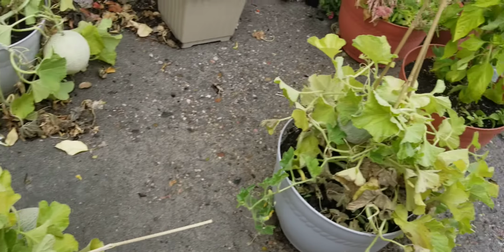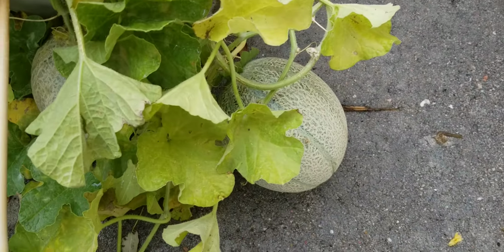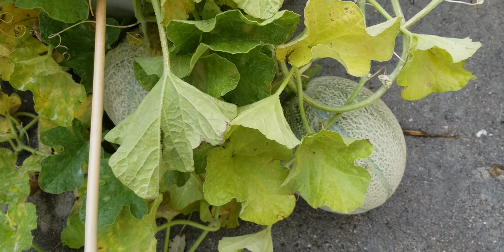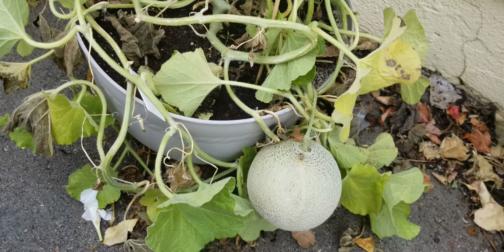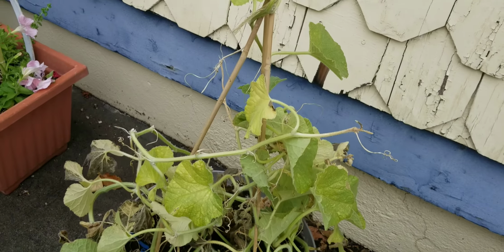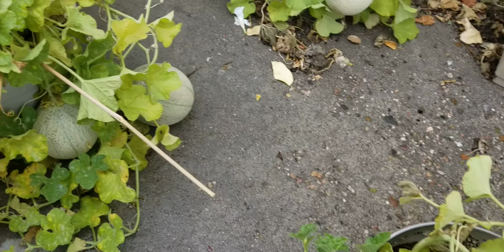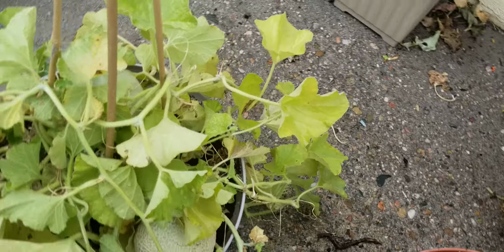This cantaloupe, all 3 of the cantaloupes still doing great. You can see we've got some really large cantaloupes in here, and they're just about ready to come off at any point, so I'm hoping they finish on up this week. So looking great, and look forward to tasting them.